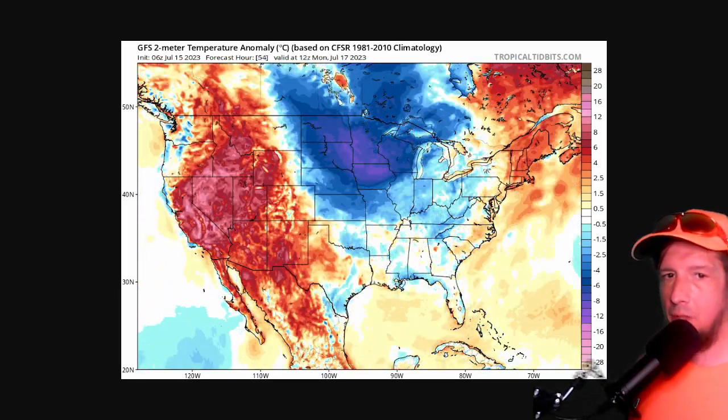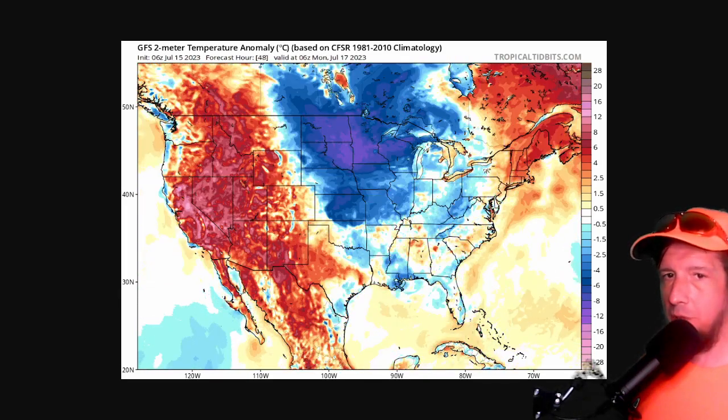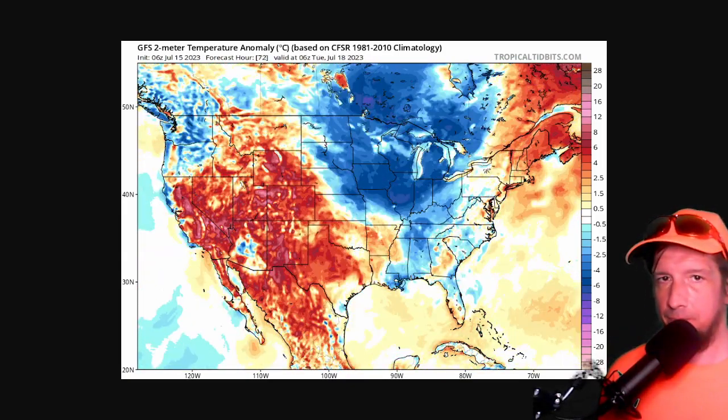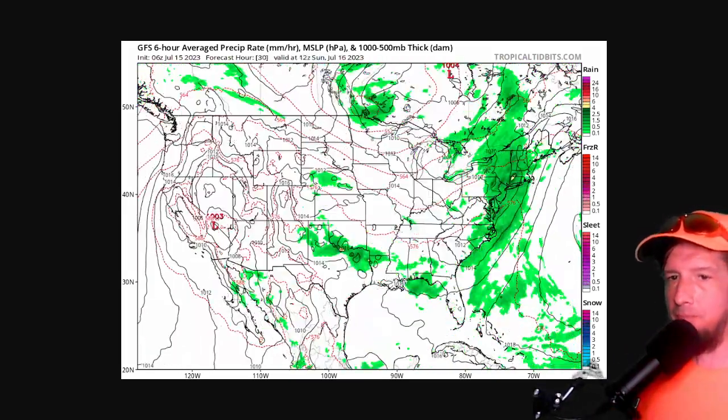Mostly hot in the Rockies and westward. Mostly cool in north-central U.S. and mostly hot in the northeast. Here's your 72-hour pressure and precipitation forecast based on the same GFS model.